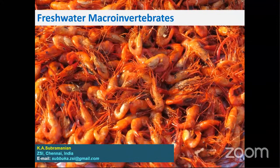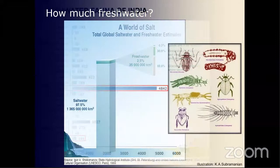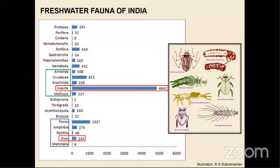As you all know, we have very, very little fresh water on the whole Earth. That is only about 0.3% of all the water available, that is lakes and rivers. And in these lakes and rivers is the freshwater biodiversity we are trying to conserve. I'm just focusing on fauna, not flora. I'm going to talk about the freshwater fauna of India.